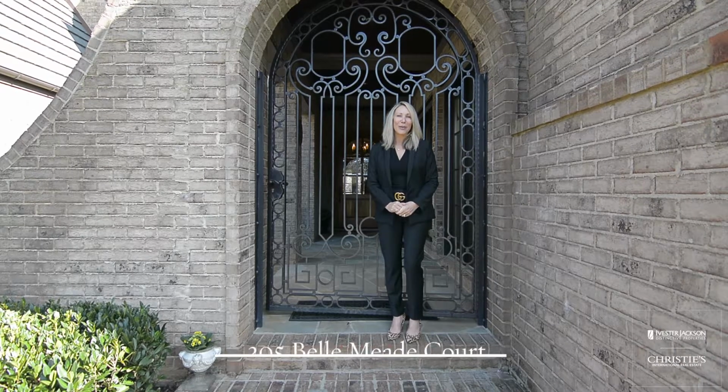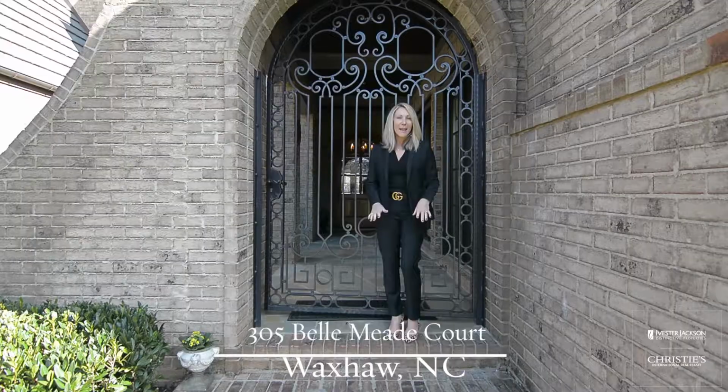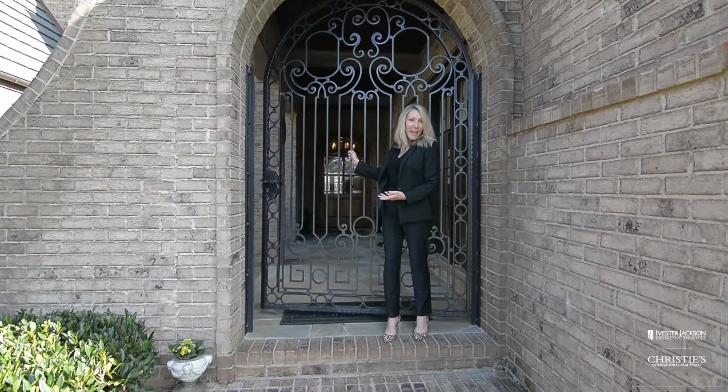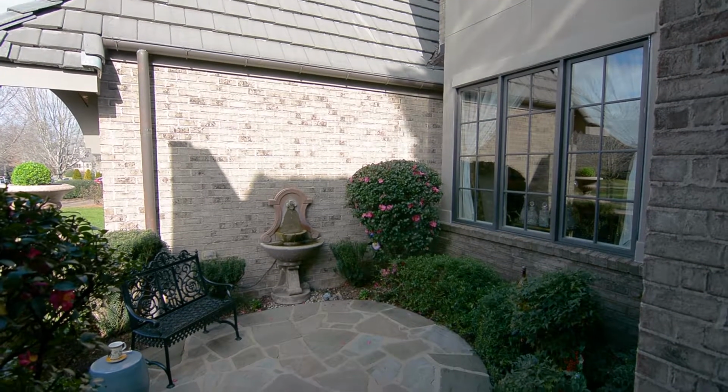Welcome to my newest listing in Longview Country Club. We are here at 305 Belle Meade Court. This is a stunning custom Arcadia home with a great wrought iron gate entrance. It leads to the courtyard as well as your front door.